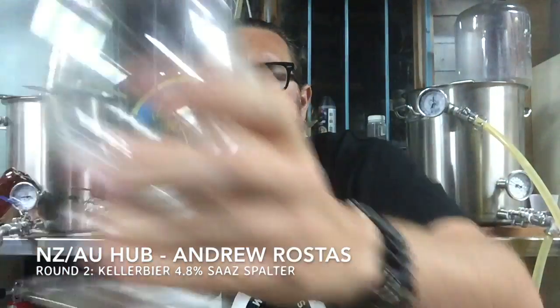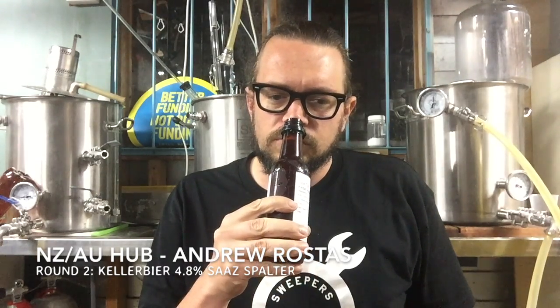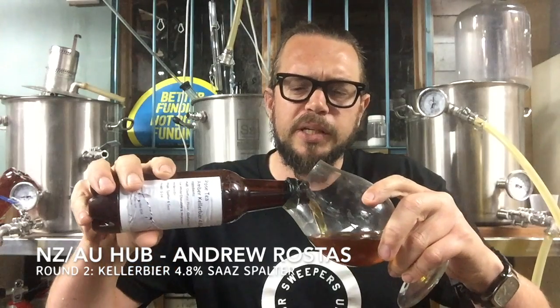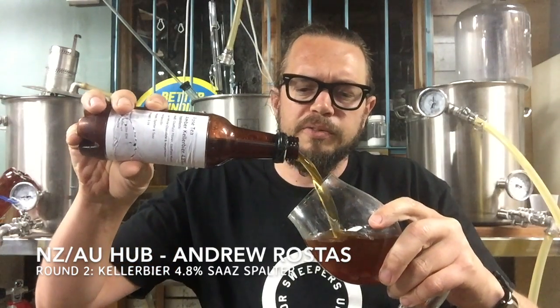What was I saying? Oh yeah, so it's an English yeast with a German style beer and German hops. This has been in the fridge for quite a while, but I've had it out for well over 20 minutes now. Yes, I've been doing a little bit of reading. A Kellerbier was pretty much a beer that was designed to be drunk green, rather than some of the longer lagering times on your traditional German beer.